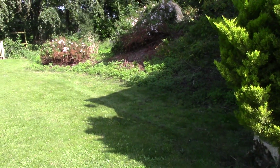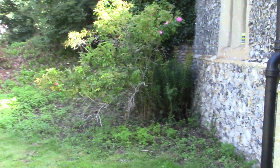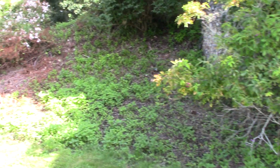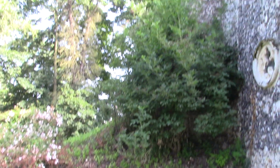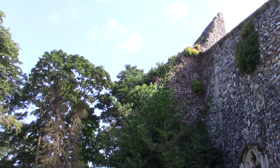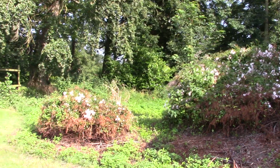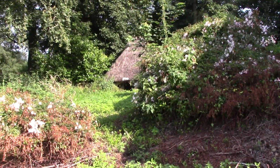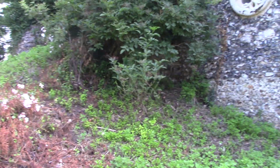It's grade 1 listed, and the bell frame, strangely, is listed as grade 2. Why is that, you ask, Sharp? Why would the bell frame be separately listed? Well, I can't actually see because of the sunlight, but that's where the tower used to be, and it kind of collapsed and got left as it was, which, you know, is a tiny little hamlet, not really even a village.